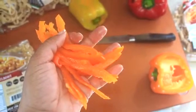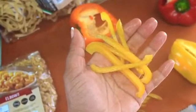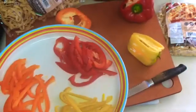Once I drain the noodles, I set them aside. Slice up about a quarter of each pepper. I used medium-sized peppers. I'm using red, yellow, and orange peppers today.